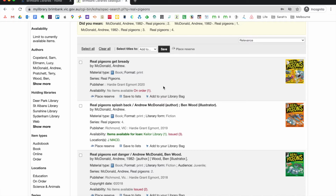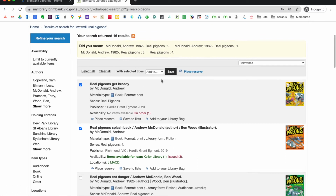So what you could do is place a reserve on it so that you're one of the first people to be able to read it when it arrives. So to put anything on reserve, there are a couple of ways you can do this. If it's just one book in this list you'd like to place on reserve, you can click here, place on reserve. Or if you want to, say you hadn't read Real Pigeons Splashback either, you could put both of them on reserve by placing ticks next to the ones you'd like to reserve. And then at the top of the page where it says with selected titles, there's a blue place reserve over here. We're going to click that.